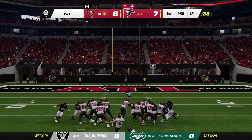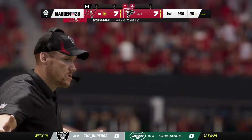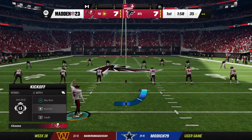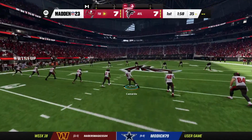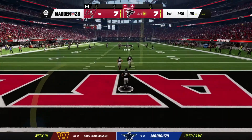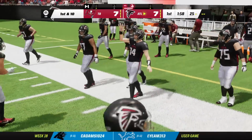And the Bucs respond to that opening drive touchdown with one of their own. Extra point right down the middle. And we are tied at 7. Each team's had it. Each team has scored. 7-7 here as the kick's away. And he'll just take a seat, and the drive will begin at the 25-yard line.